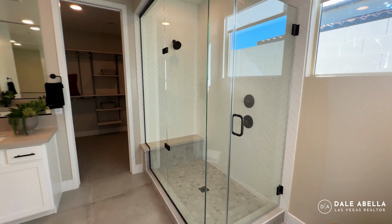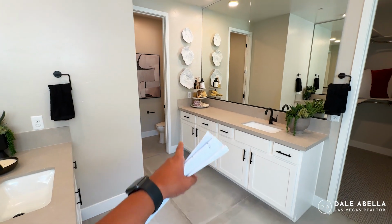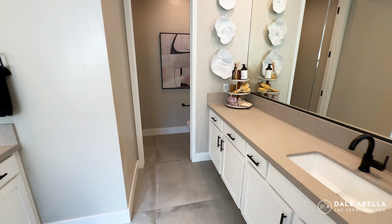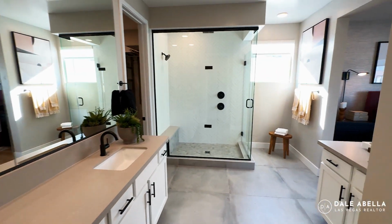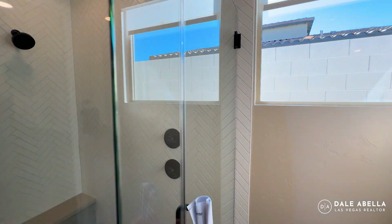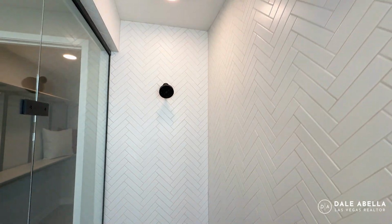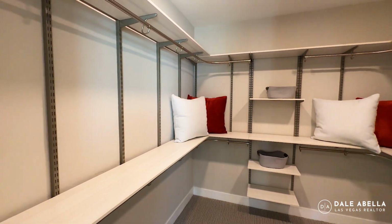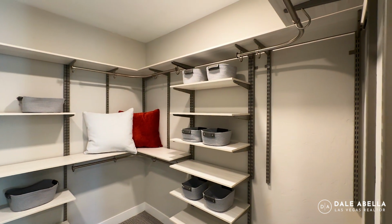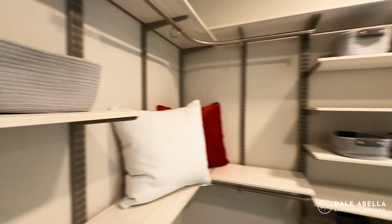Okay, very nice bathroom. So you have his and her sinks. You're gonna have the toilet room in the back. The black fixtures. Nice. And I definitely got to get me a shower like one of these days. For sure. That's amazing. Okay. And then over here, you're going to have your walk-in closet. Okay. All this right here, this is not standard. Just so you know. But yeah, it's a pretty good size, guys.